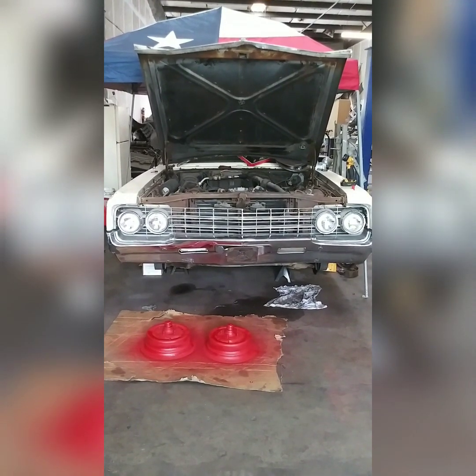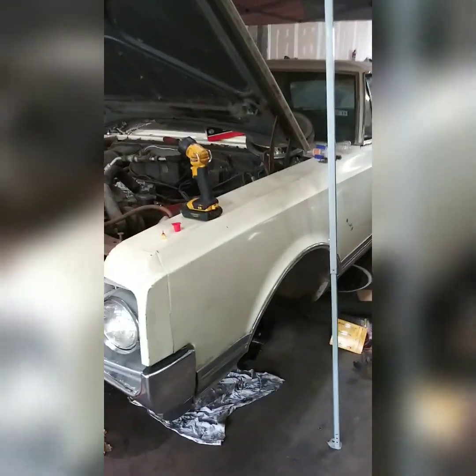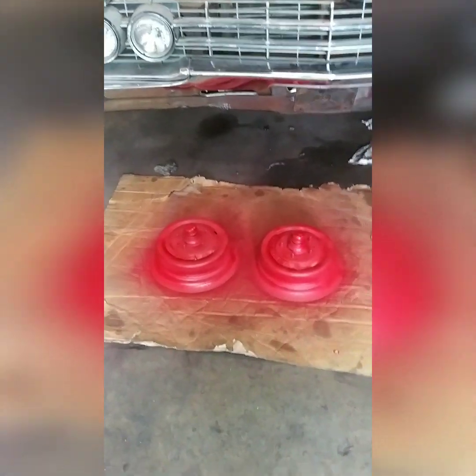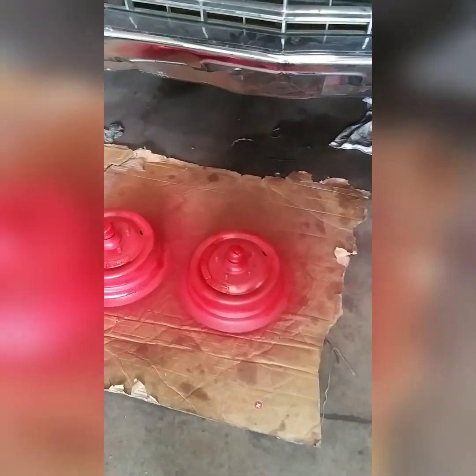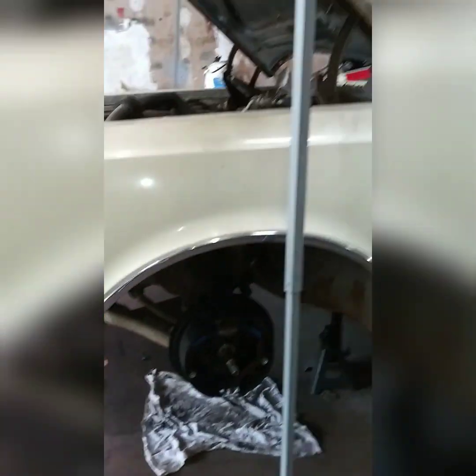1965 Olds Regency 98, man. Restoration, full restoration, man. Just getting another look at it. Rotors and calipers got to be sprayed with that high temp paint, man. All new everything. New lines. Look at that new brake line, man. Oh, it's sweet, man. All new everything. Front and back.